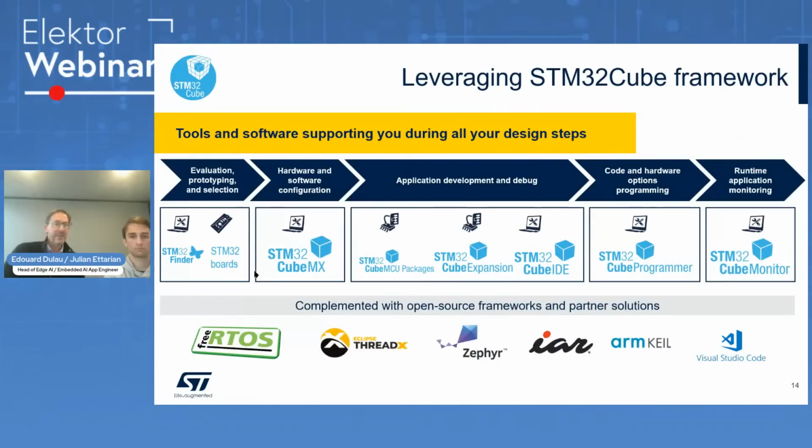Let's go and see a little bit what we have in terms of software. We spoke a little bit about hardware. Now let's have a look at software, where Julian will show you how to start with the software. But let's have an overview of what we have.